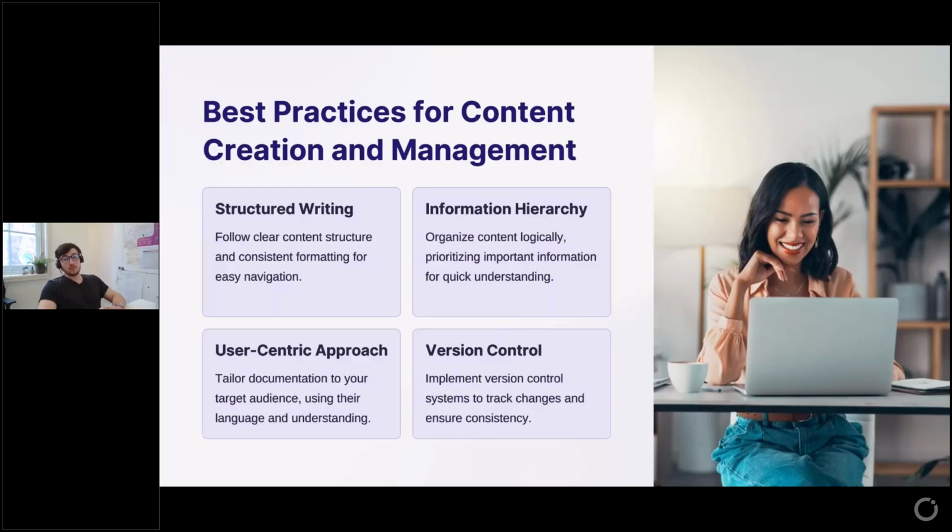Finally, we have version control. Software is constantly evolving, and so should your documentation. Implement a robust version control system to track those changes, manage the updates, and ensure that users always have access to the most up-to-date information. And again, studies show that companies using version control systems experience a 40% reduction in documentation errors. And the beauty here is you can always roll back to previous versions if need be.